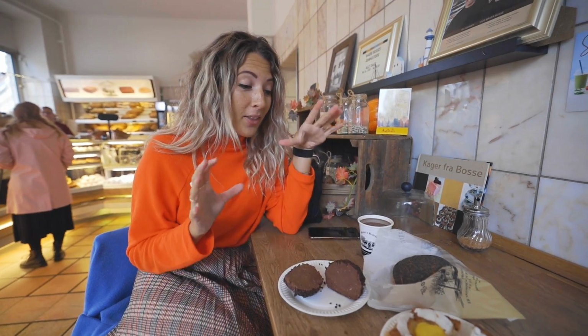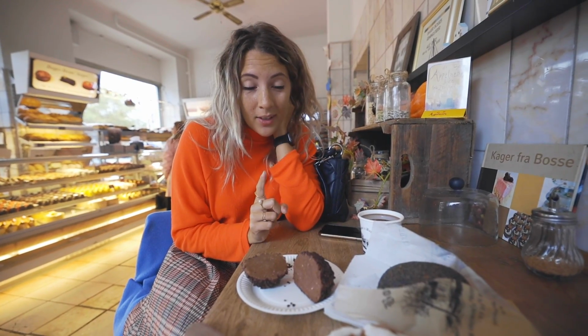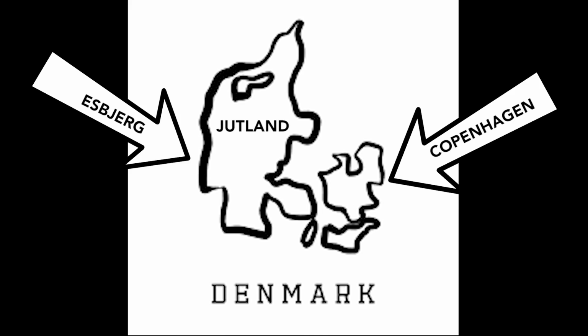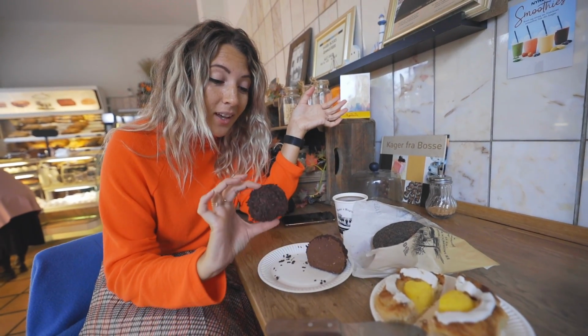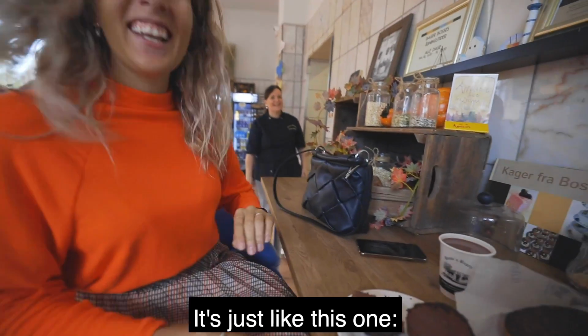When I grew up, this was the ultimate Sunday breakfast. But there are some few differences for me and Jon, because I grew up in Copenhagen and Jon grew up in Jutland. So we don't call all these delicious things the same thing. I call this romkugle. It's a truffle. It's not a truffle. It's a truffle.